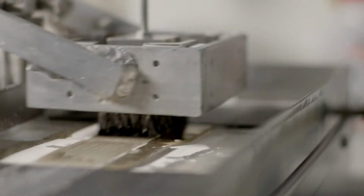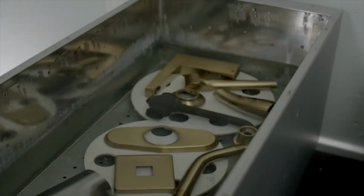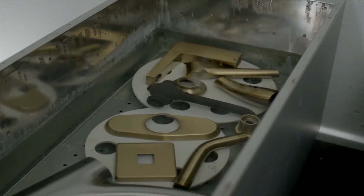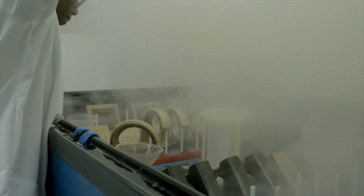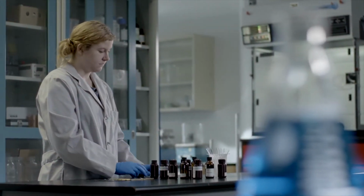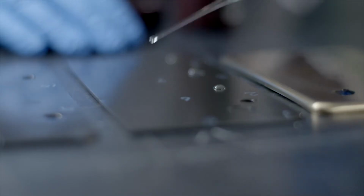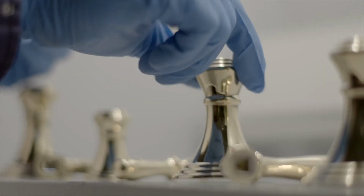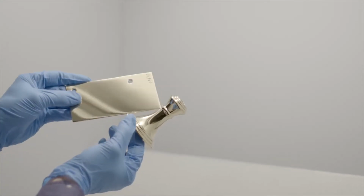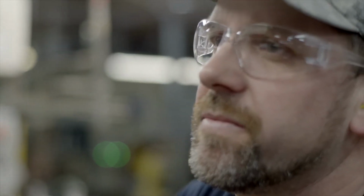Scrub testing confirms faucets stand up to repeated cleaning. Water immersion testing evaluates finish stability and resistance to hot water. Salt spray testing checks corrosion resistance and the integrity of the finish. Chemical and stain resistance testing expose parts to common cleaners and household products to ensure that these cleaners do not damage the finishes. And color testing verifies the finishes to ensure a color match between all types of substrate materials. Once the parts have met or exceeded our high standards in testing, production can begin.